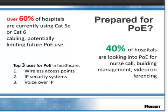When we take a look back at our survey results for PoE adoption in hospitals, we find that over 60% of hospitals are currently using Cat5e or Cat6 cabling, which is potentially limiting future PoE adoption. We will see shortly that Cat6A cable is recommended for PoE due to its heat dissipation benefits. 40% of our respondents are looking into PoE for nurse call and building management systems, as well as video conferencing technologies.